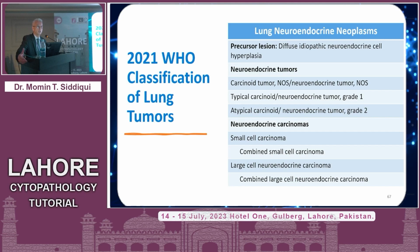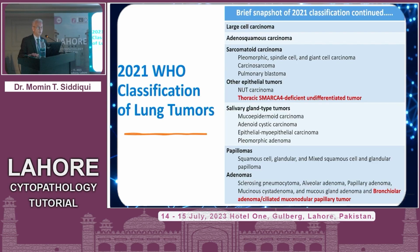You all probably know it, but it's always good to be aware and updated of what the 2021 WHO classification, mainly for histology, is being called out. And we as cytopathologists should be aware of it. Again, a brief snapshot of what this classification system entails. I think I've already gone through most of these changes: the thoracic SMARCA4-deficient undifferentiated tumor has now been included as part of the nomenclature. I have not necessarily ever diagnosed this in cytology, but certainly need to be aware of it. Similarly, bronchiolar adenoma or ciliated muconodular papillary tumor, these are some of the new terms for histology, which most likely will not be encountered by a cytopathologist, but just be aware of these changes.